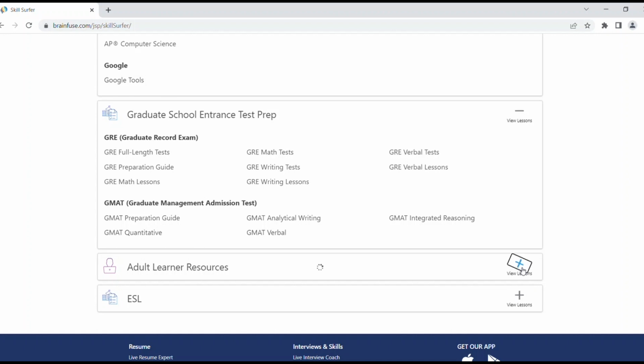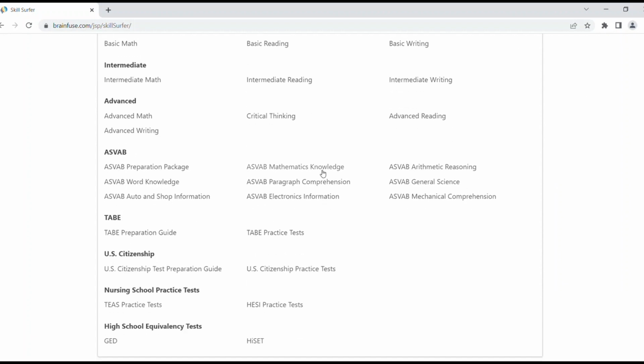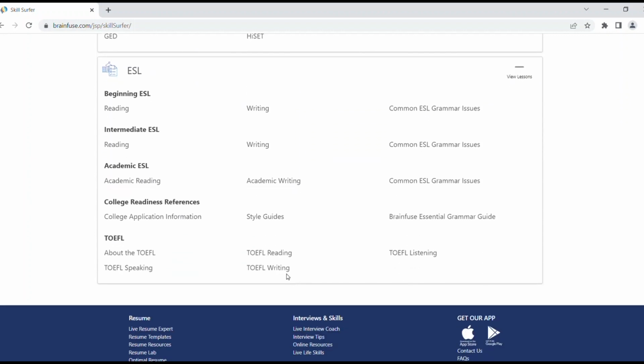And then finally, there's some adult learner resources for basic skills, so basic math, basic reading, basic writing. We see that on a lot of job descriptions under the requirements, basic math skills or basic reading, basic writing. Intermediate and advanced levels as well. And then some other resources like the TABE test, the citizenship test, nursing school practice tests, and high school equivalency tests. And then some ESL, so English for speakers of other languages.